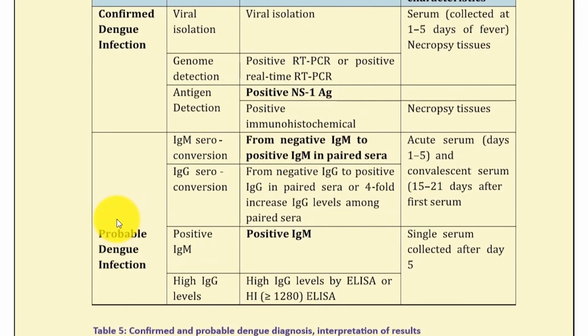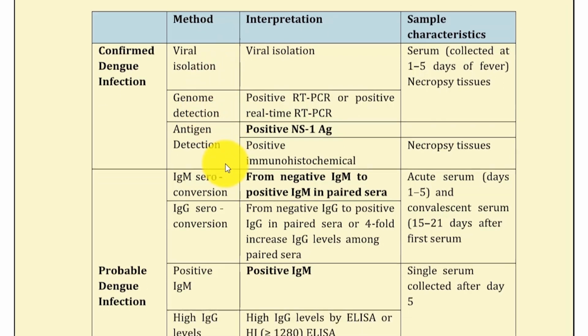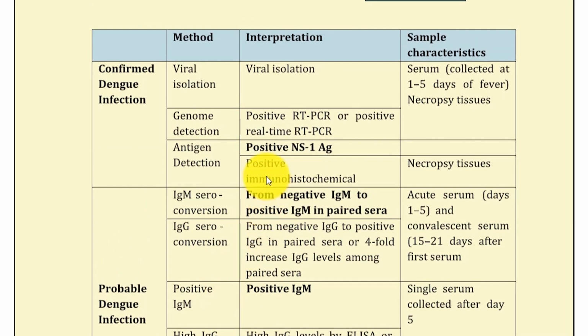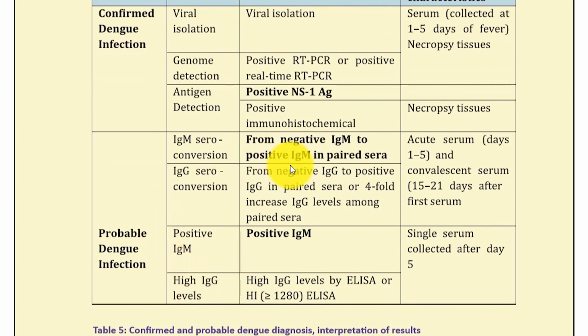Confirmed and probable dengue diagnosis, interpretation of the results. So confirmed dengue infection: viral isolation, genome detection, antigen detection. And probable dengue infection: IgM seroconversion, IgG, positive IgM, and high IgG levels. So only the positive NS1 antigen is bold here, and from negative IgM to positive IgM in paired sera, and positive IgM. So this is the confirmed and probable dengue diagnosis.